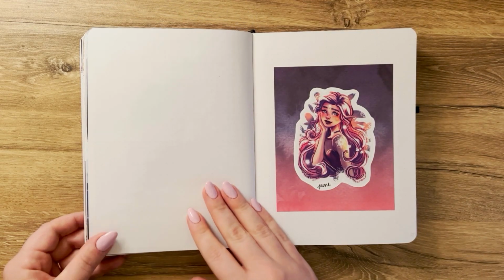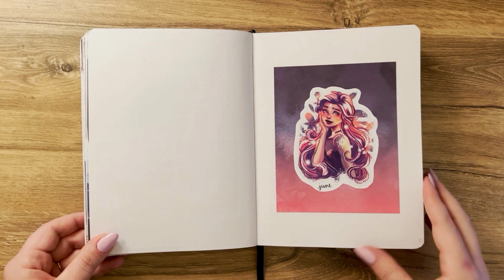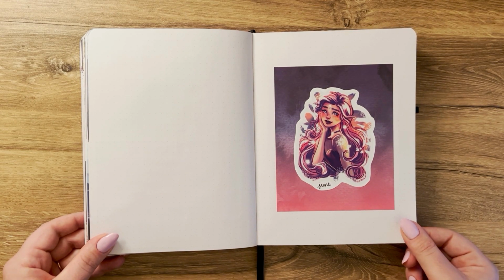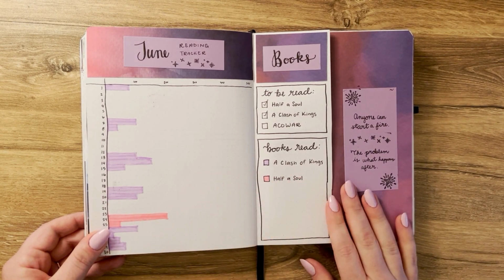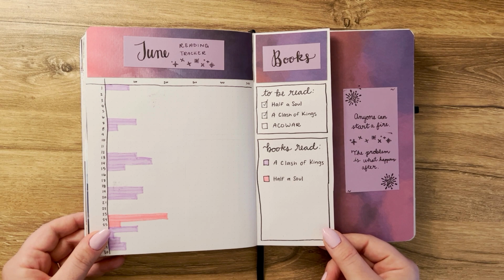And then coming off of such a fantastic reading month, I went into June and I struggled a little bit. I still read 2 books that I really, really loved. A Clash of Kings is one of my favorite books of all time, and then Half a Soul ended up being very delightful. I really loved that one.